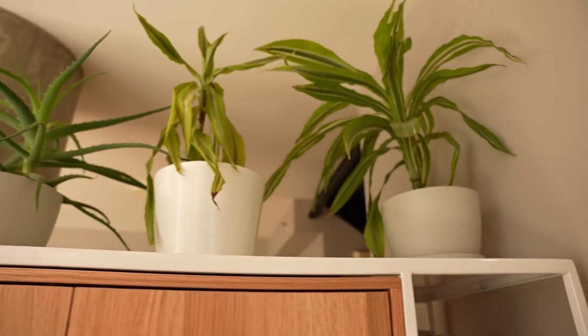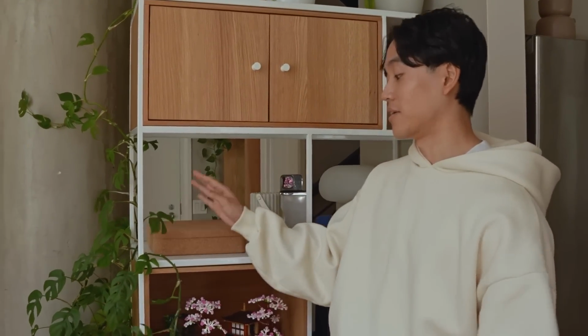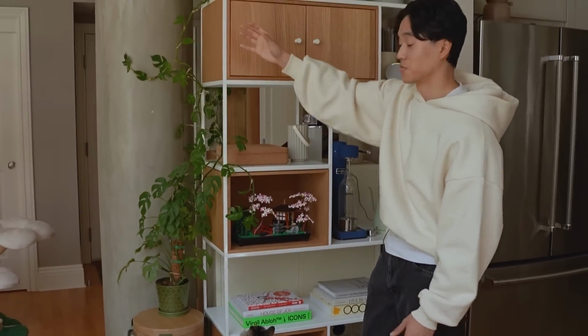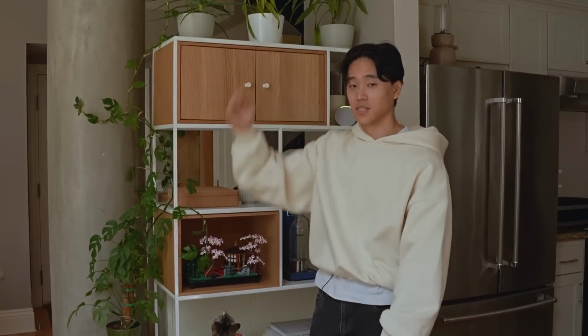And then this is one of my favorite plants. I actually don't know what this is called exactly, but it looks like a miniature Monstera vine plant. With these concrete pillars, I wasn't really sure what to do with them for a while, but I think plants are a great way to fill up vertical space, especially vines like this.